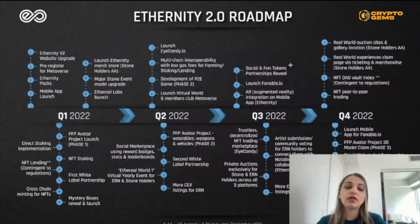So considering all of this, this project looks very bullish and very promising because it has a lot of things to look forward to, especially for the next year. And it still seems like it's still in its very early stages. So I'm really excited to see how everything turns out. So that's pretty much it.